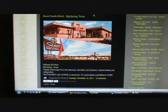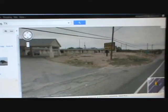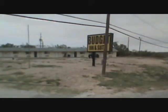So here's the place today. Big difference. Just a kind of sad looking place here. It looks like it still is open. It's called the Budget Inn and Suites. Of course, just a barren lawn, no pool anymore. It looks like that's where the pool was.